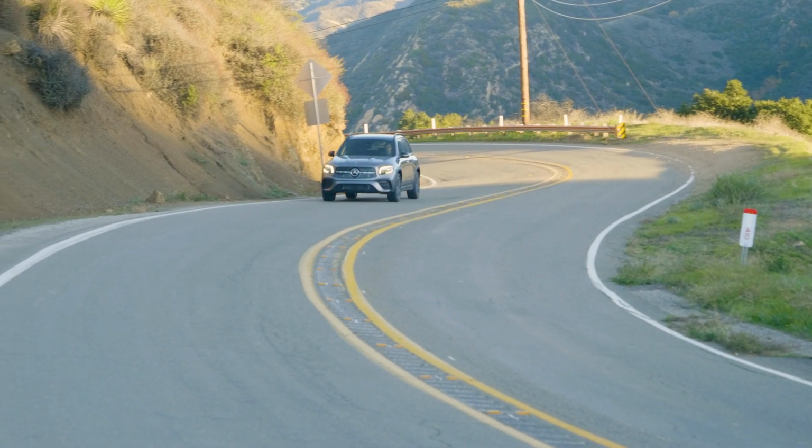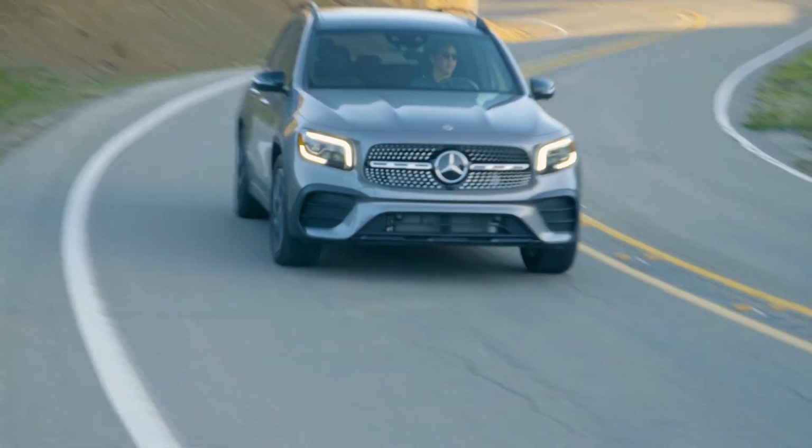The GLB, it takes corners confidently. It takes them smoothly. And really, I don't see a need for the sport mode here. Let's just go back to comfort. There it is. See, that's so much nicer. It's smoother, it's quieter. It's what you want from a Mercedes-Benz, even one costing $38,000.